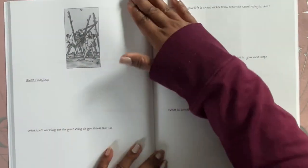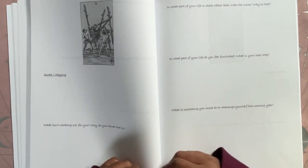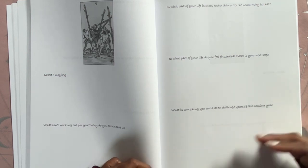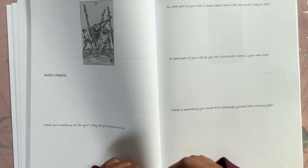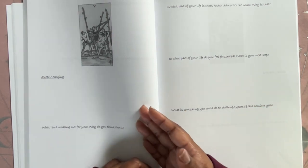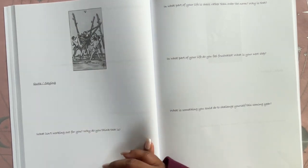Here's the Five of Wands. I think this would be great for newbies as well as advanced tarot readers if you just want to sit and be introspective with your cards or have a guided journal for daily pulls. I think this would be great for that. This does not have any titles, so if you are not familiar with the cards, it might be hard for you to find what you're looking for.